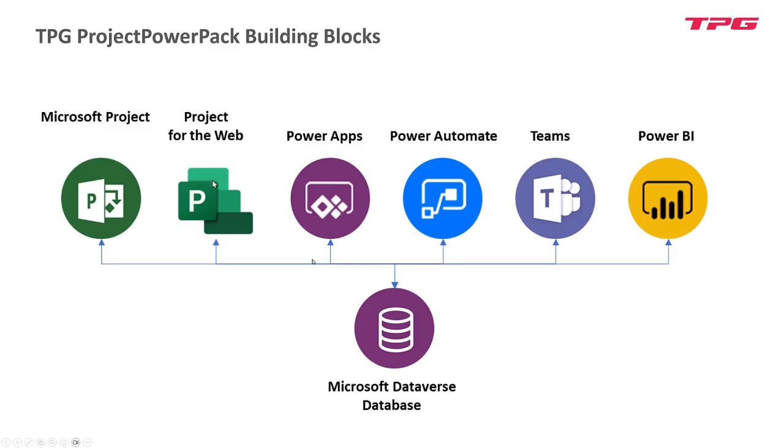From a technology piece, the Project PowerPack solution leverages the technologies as you can see on screen. Like I mentioned before, Microsoft Project Online or Project for the Web can be leveraged for scheduling. Power Apps is the platform that the technology is built on. It leverages Power Automate. We can collaborate with Teams. We can integrate with Microsoft Power BI, and the whole solution is underpinned by the Microsoft Dataverse.